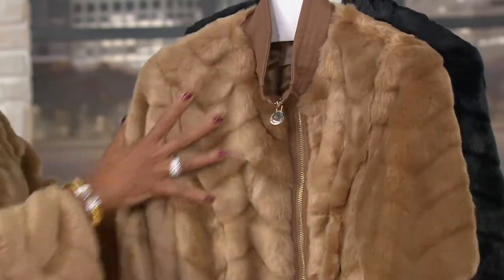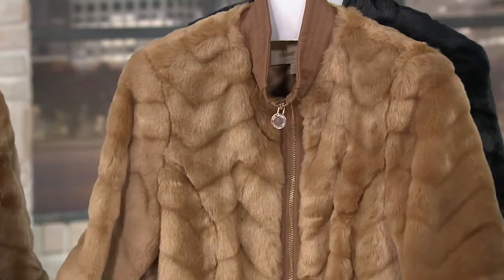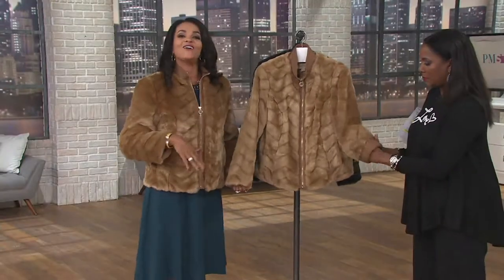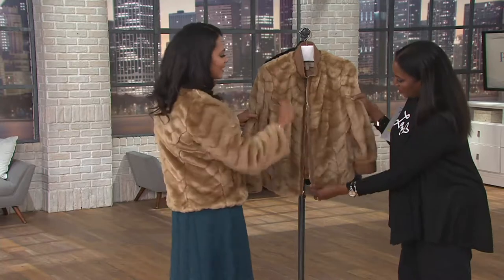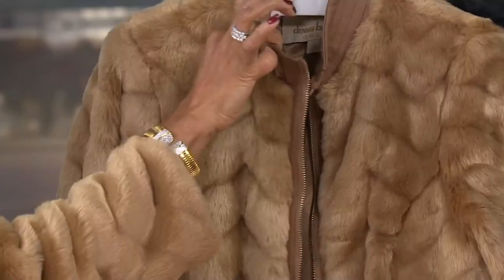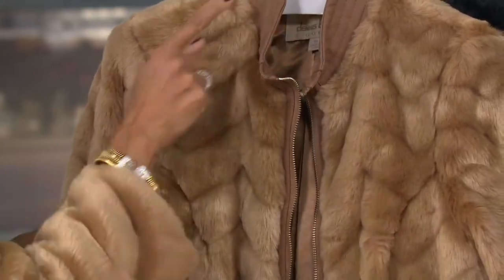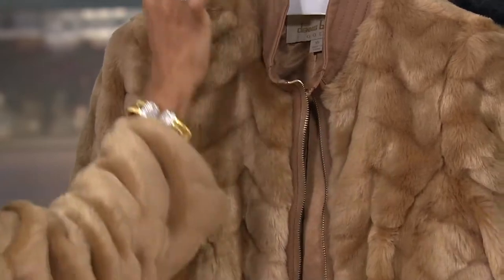So he created this gorgeous faux fur, and Dennis creates all of the faux fur in his factory. So he goes through a lot to make sure that it feels so amazingly soft. It's very luxurious. And then they have a special machine that goes in and creates this zigzag design. This is beautifully done. And I love the fact that he has a band collar on this. This is very elegant. And then it also has the stitching. And you said it before, like every stitch costs money. Right. So the fact that he was able to add that detail is beautiful.